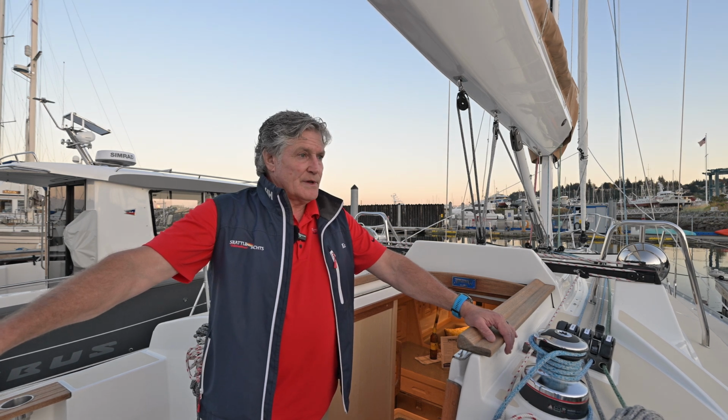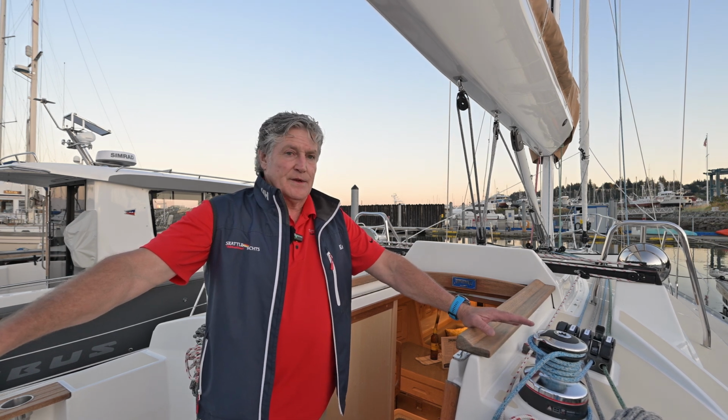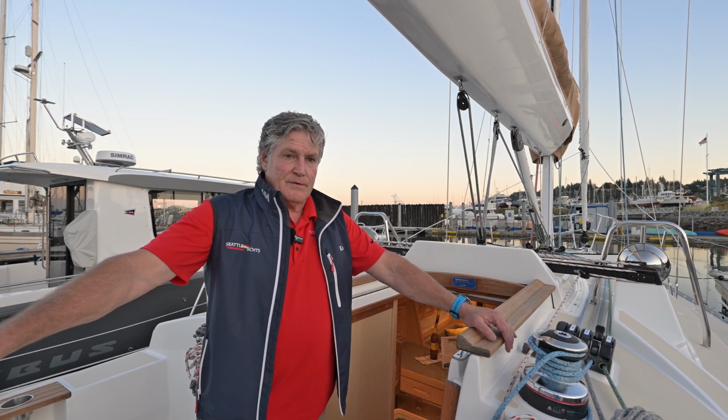If you're an elderly couple or a person that wants to retire and have a boat that's easy to handle, I don't think there's anything missing on this boat. That option for the bow thruster is a perfect complement. Let's get ready and we'll go down below.